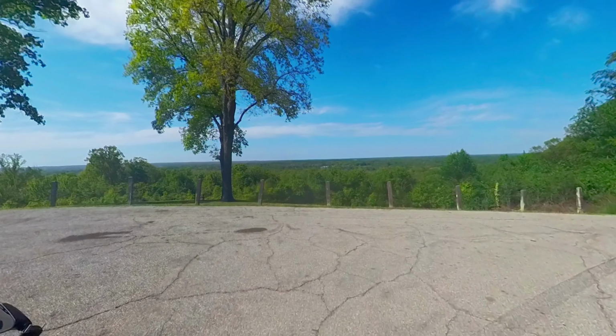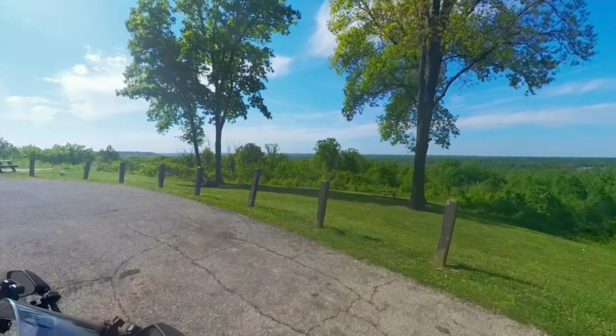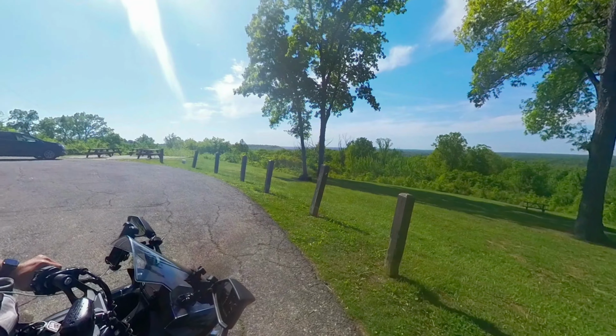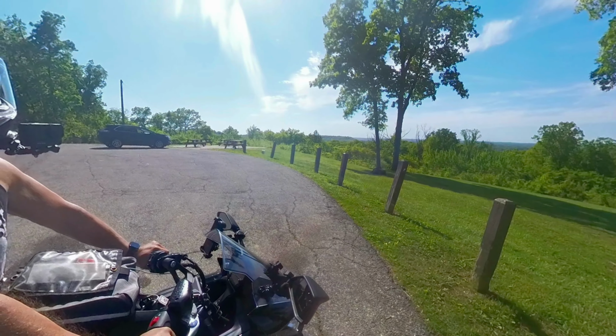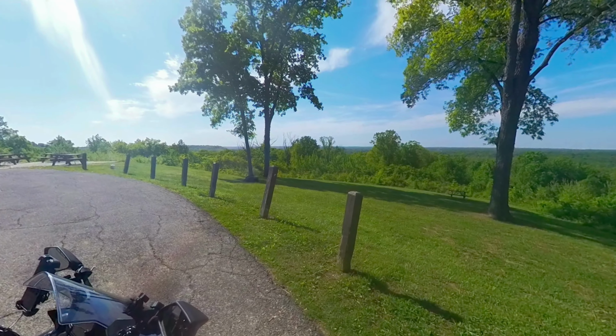They've cleared out a lot of the trees that were in the way before, so it's got a good view, able to see everything quite well. Especially on a beautiful day, you can see forever, it seems like.